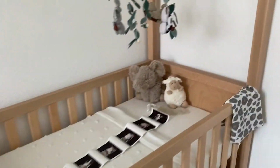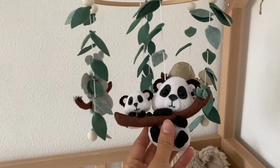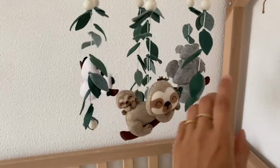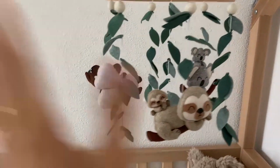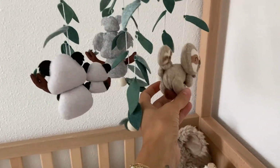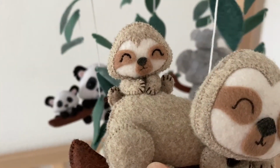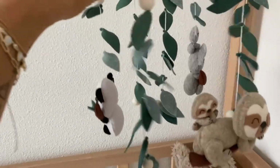And then I got this one specially made because I was so in love with what she was doing, but she only had this one with koalas. So I contacted her and I was like, I really want some more animals on it, preferably like pandas or something. And she's like, I have a really cute sloth family. And she wasn't lying. Look at this. You really can't get more cute than this, for real.